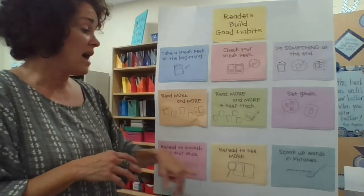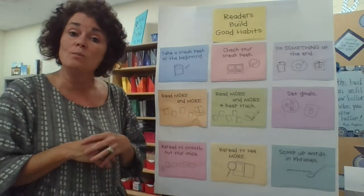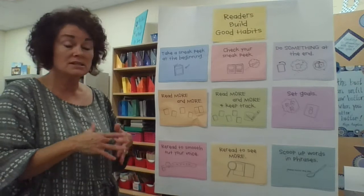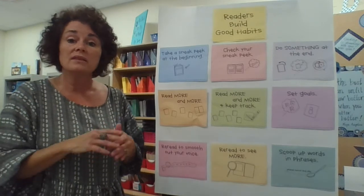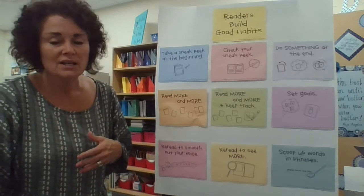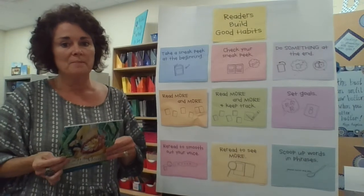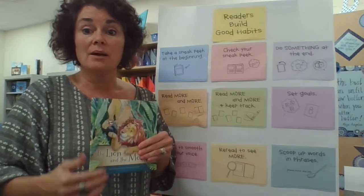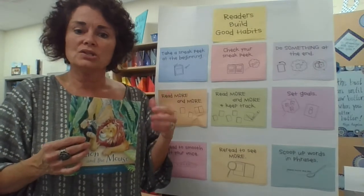The next thing we have is we reread to see more. So we have a couple reasons that we reread. One is to smooth out our voice. The other is to see more in the book. Because if I read a book one time, then maybe I need to read it a second time to find out a little more information.